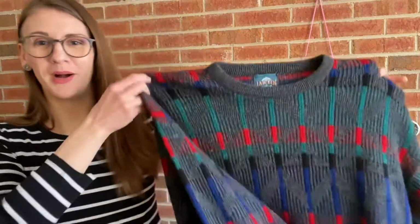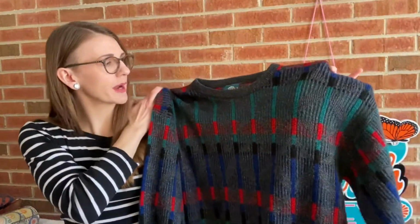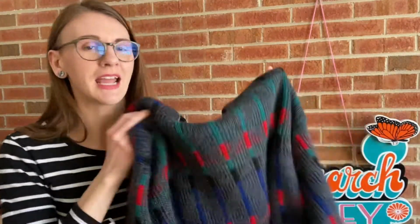G stands for one of my favorite things in the world, a grandpa sweater. Look at this one. So this is a gray grandpa sweater by Jansen. So I guess that could have been a letter J, but I chose G for grandpa. Don't worry, I have a J.